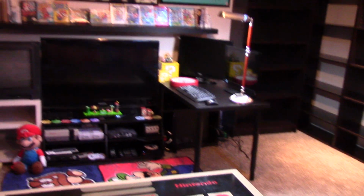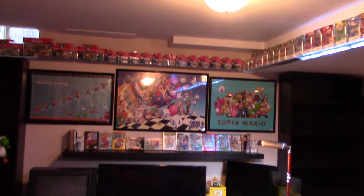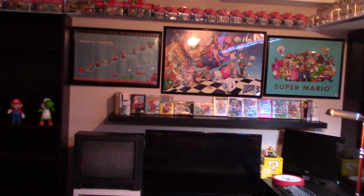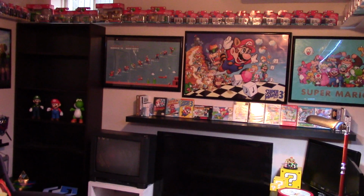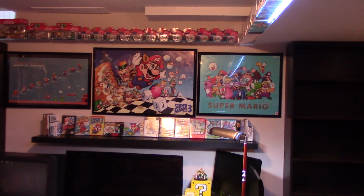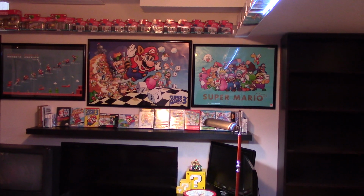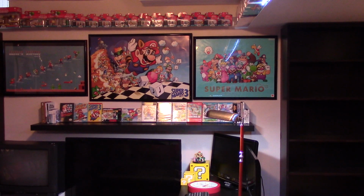Number 3, we have a Mario Wall nearly complete, definitely starting to look better and better. So what you have up here, let me just move a little bit out of the light. You have the Mario's History poster for now. You have a new poster for Super Mario Bros. 3. That poster is a lot bigger than I was expecting. It's 36 inches by 24 inches. That poster is massive, so I had to get a new frame for that one.